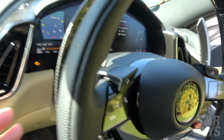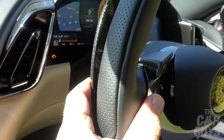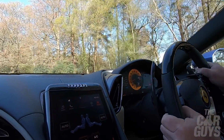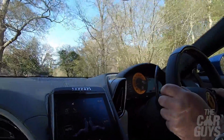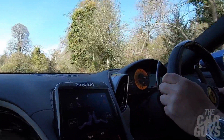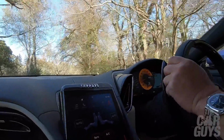The first thing is that the paddle shift action for these carbon paddles is quite agricultural. It's a bit too stiff, it's a bit too harsh for a car like this. You want it to snick easily, but actually it's like pulling the paddles on an old school race car. There's an initial amount of resistance, like when you pull a boiled sweet off of a desk, but it doesn't seem to match the style of the car.